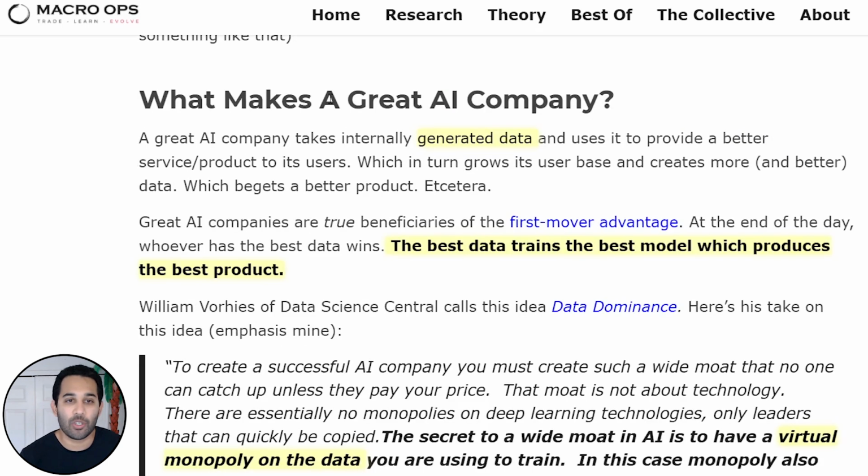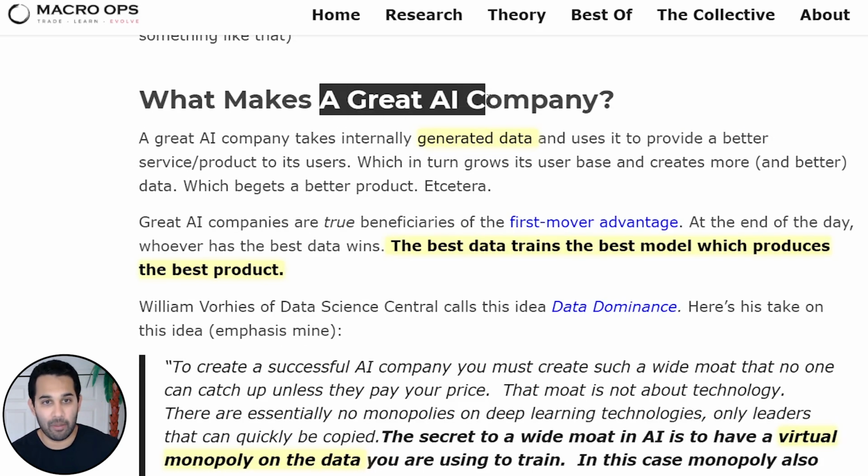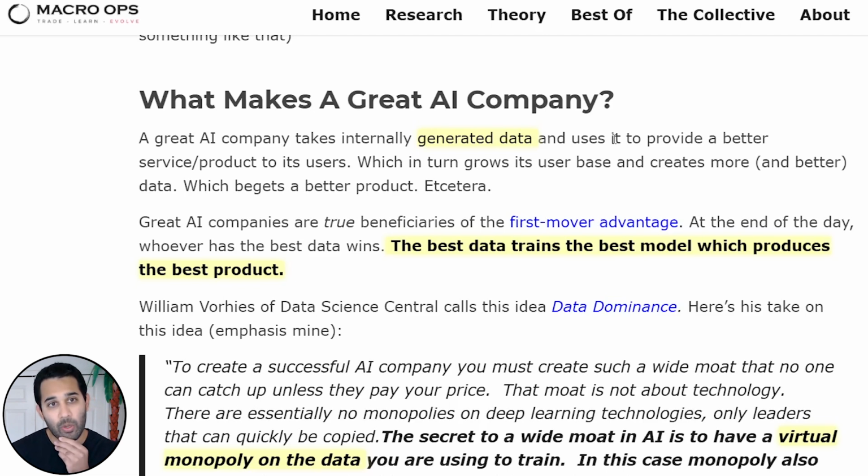So first, let's get into what actually makes a great AI company. There's something very specific that we want to look for when researching these companies. What a great AI company does is take internally generated data and then use it to provide a better service or product for its users. And then as it gets more users, because it has a better product, that data feeds into the product again, making the product even better, gathering more users, and so on and so forth in that reflexive loop.